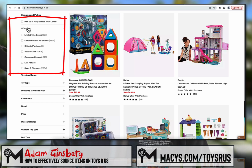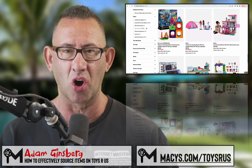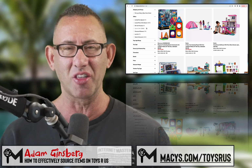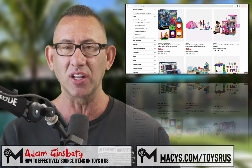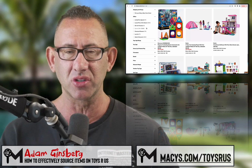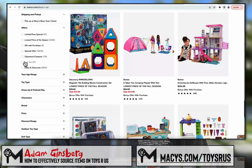and on the left-hand side, you can see there's an area called Offers. Underneath Offers, it says Limited Time Specials, Lowest Price of the Season, Special Offers, Clearance and Closeout, Last Act, and Sales and Discount. Well, obviously, if you've got 14,000 items on your site and 12,600 of them have special offers, those are not going to be the best deals. But we can quickly sort through some of these options to see what's available. So the first one that I want to select with you is Last Act.